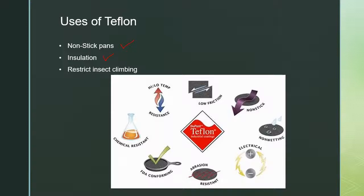Interestingly enough, it's also used to restrict insect climbing. If there are objects that you do not wish for insects to be climbing on, you can coat them with Teflon and they will just slide right off because of its low friction. This low friction is so low that it almost becomes a non-wetting agent at times. Water will not be able to bond to it and will slide right off also. So a lot of good market prospects here for producing Teflon, and it's very widely used.